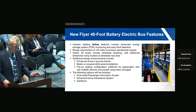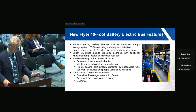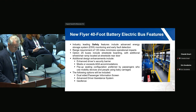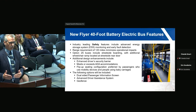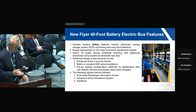With the detection of faults, the buses will communicate battery faults to the facility's charge management system, stop the buses from charging, and send out immediate notification of any issues. Also during specification development, we did route profiling. Route profiling allowed us to establish the range of these vehicles. And we're proud to say that we can meet the range of our requirements without any operational changes with the battery size that we've selected.